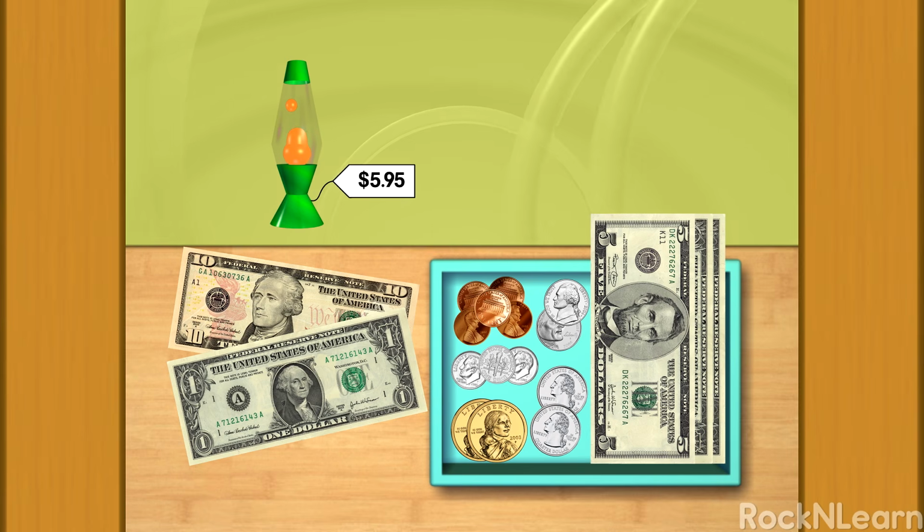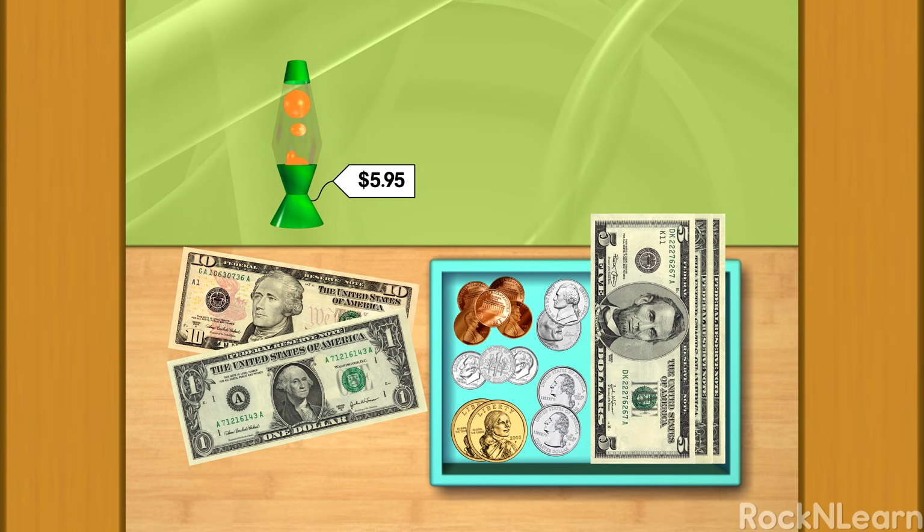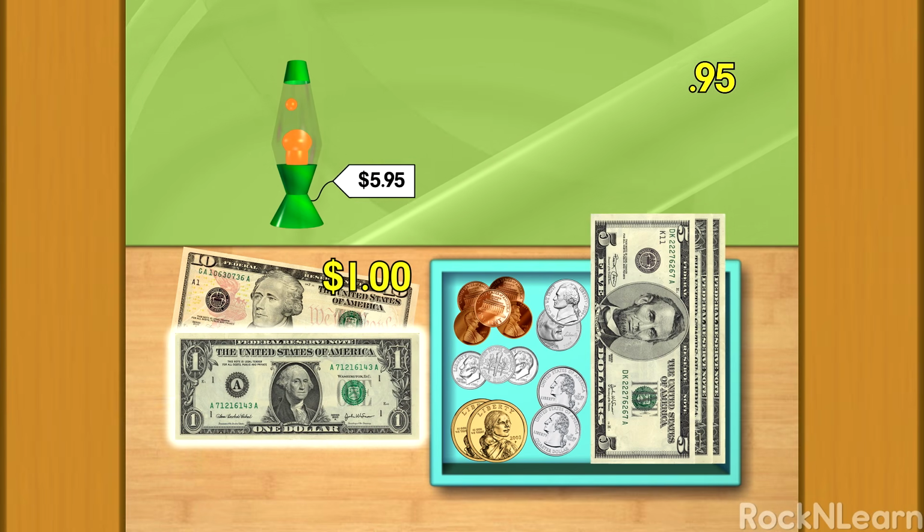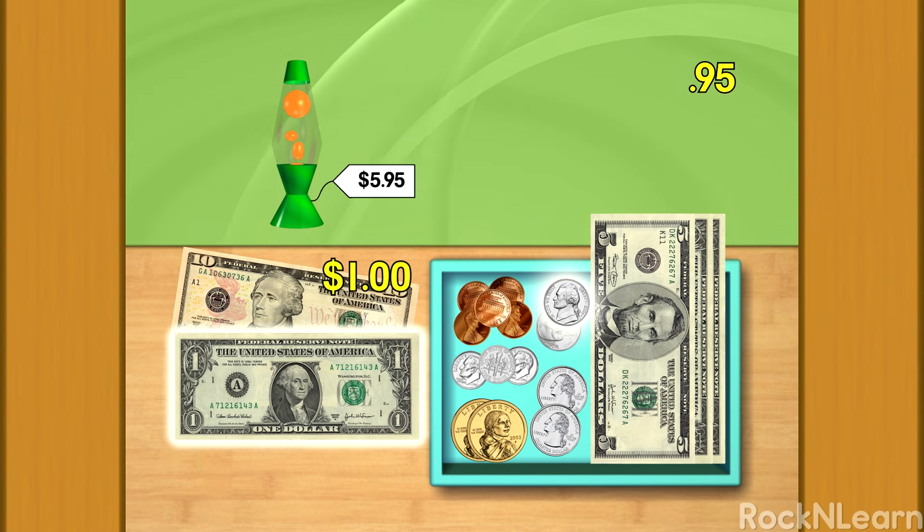The lava lamp only costs $5.95, so this person could pay with just the $10 bill. But sometimes customers want to carry as few bills and coins as possible. We'll use the dollar bill to make change for the coin part of the price. That'll be easy. We only need 1 nickel to bring the 95 cents to $1.